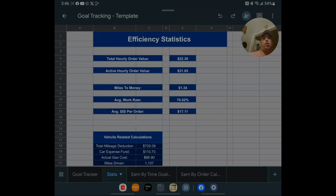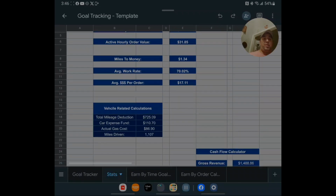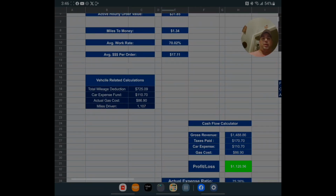And an average per order, average contract per order, again, you can determine what you need. My average right now has been $17.11. So we'll come down here and you'll see there's vehicle related calculations. It tells you how many miles you've driven, and then it kind of calculates everything up off of that. That's giving me a 725.09 mileage deduction.